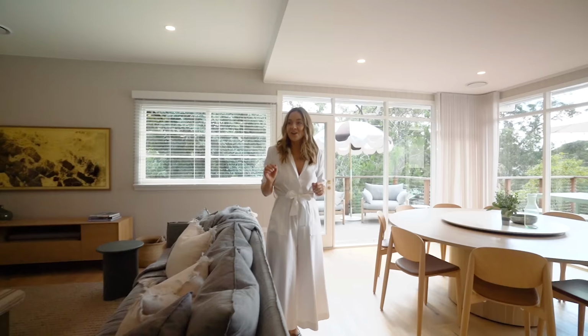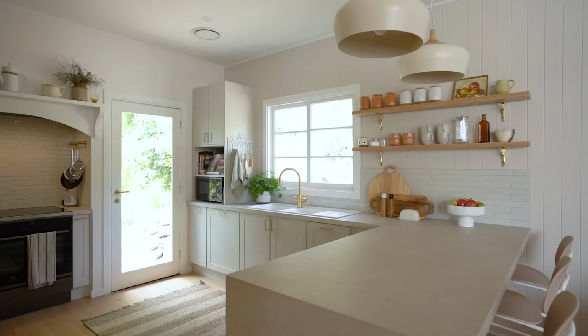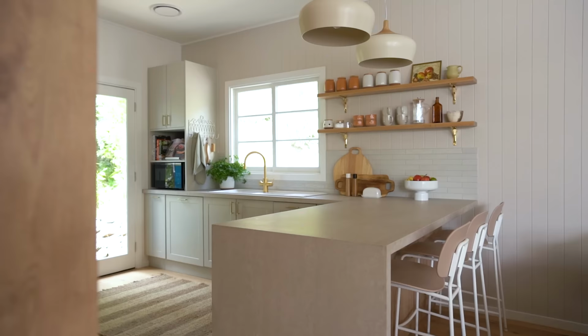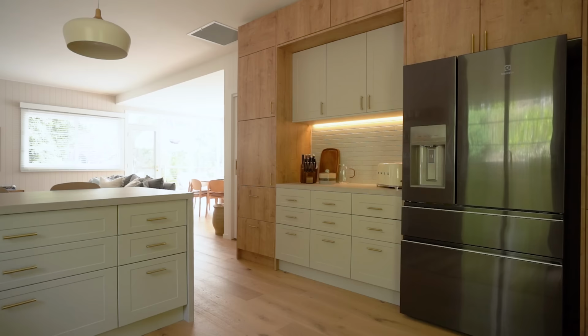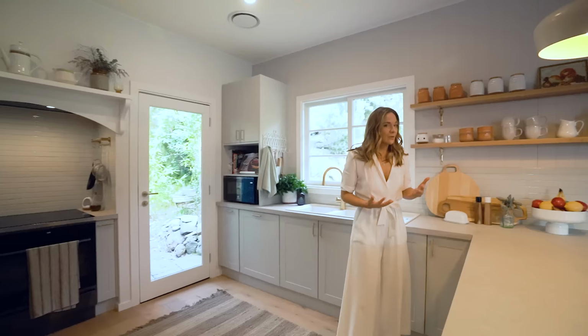Come on in. So, I love sitting up to this bar. I love this waterfall detail with the stone. And to be honest with you, there is a lot I love about this kitchen. I'm really proud of it, to be honest, because when it came to the design, I was quite nervous because I was designing for Jonno's family and I wanted to make sure it was a welcoming interior. So my main focus was to, yes, modernize it, but also give it a lot of charm and a lot of nostalgia.